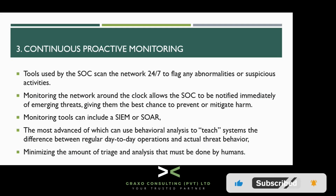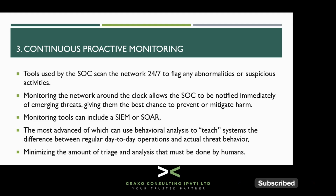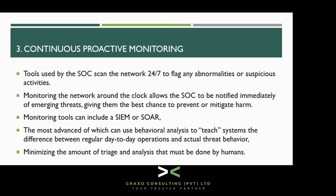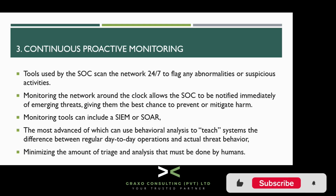And the third point is continuous proactive monitoring. So you know the assets and you have designed the preventive measures for those assets. Now you have to observe your assets and your organization's processes 24/7 in order to find any incident, attack or vulnerability present in your system. The tools used by the SOC scan the network 24/7 in order to find any abnormality or suspicious activity.